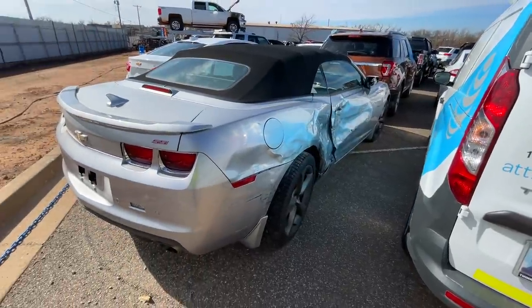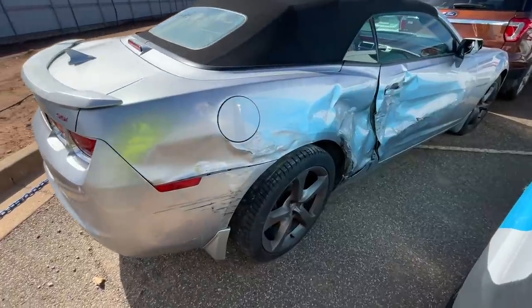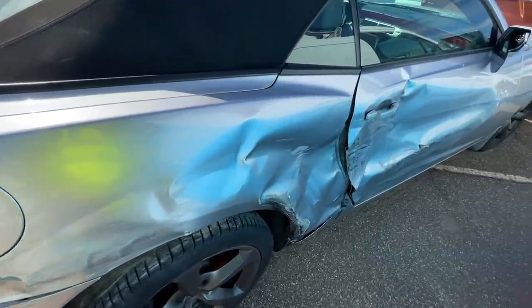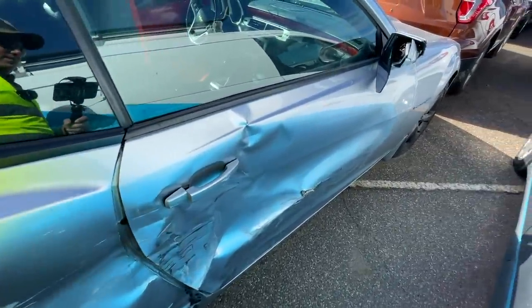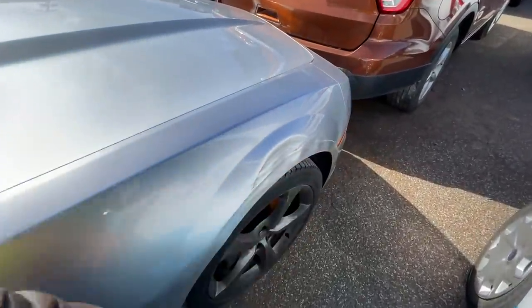Okay, well, hey, now I see why it's here. Holy crap. Okay, you know, no big deal. Just needs a quarter panel and a door, guys. Quarter panel and a door and a mirror. Should be good as new. And a fender. You could probably PDR that.